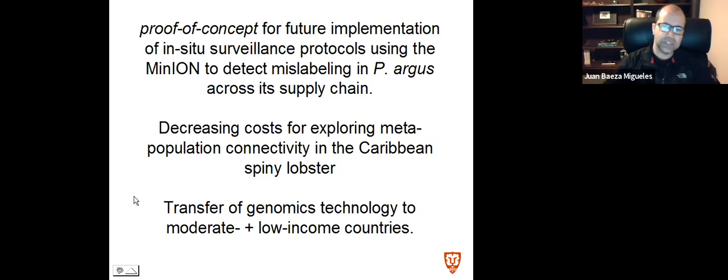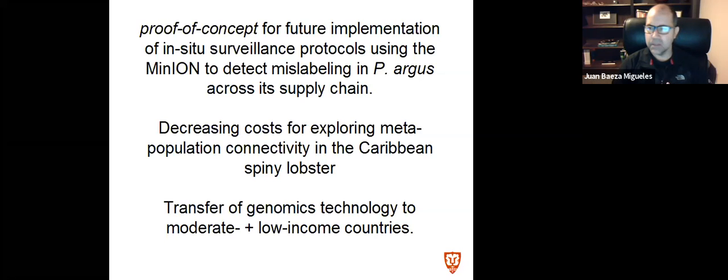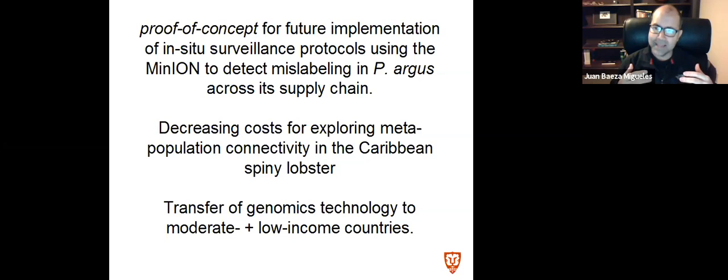The idea also with these studies is to hopefully decrease the cost for exploring metapopulation connectivity in the Caribbean spiny lobster. We have already developed a panel of SNPs based on 2b-RAD sequencing. That's a study that we published a couple of years ago. And the idea is to use mitochondrial genomes together with the SNPs to understand connectivity among populations in this species, migration, demographic history, and of course, hopefully adaptation, mostly relying on SNPs.